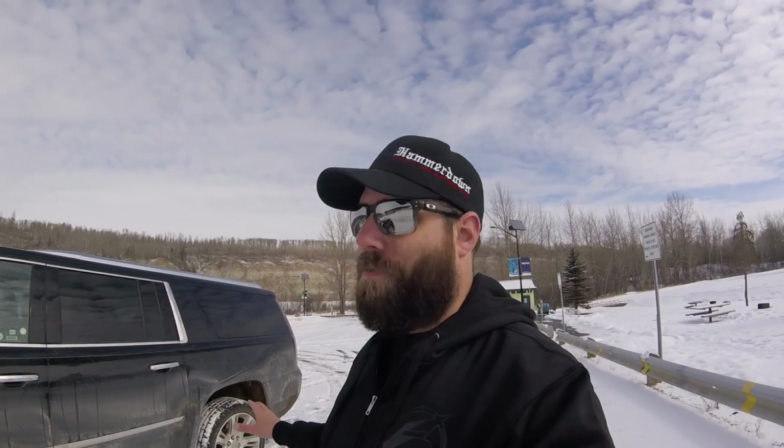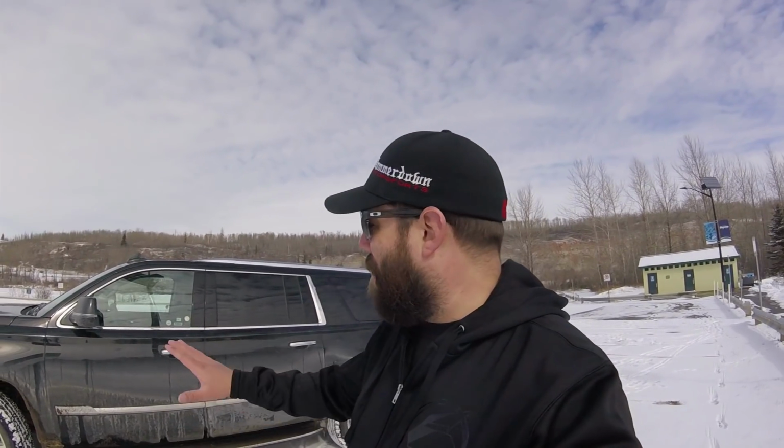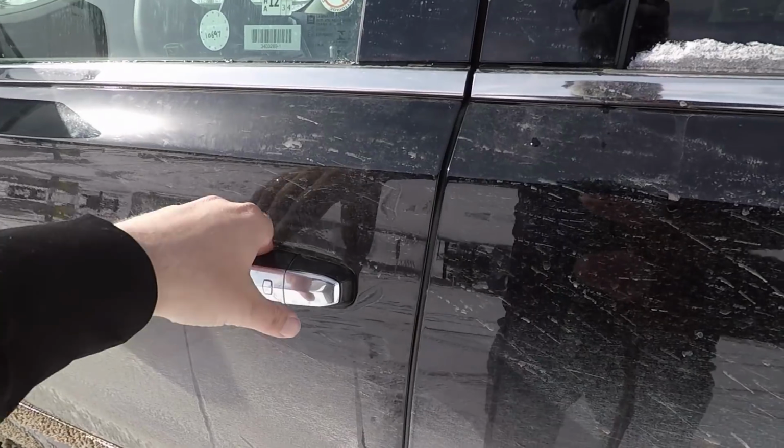You do not wash your vehicles when it's that cold. And I know any of the Canadians out there are like, -11, that's not even cold. But yes, it will be enough to cause me some problems, and I just don't want anything freezing up on this thing. So it doesn't get much more authentic than a 2018 Cadillac Escalade ESV covered in Alberta dirt.